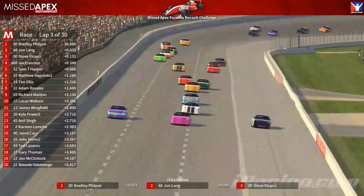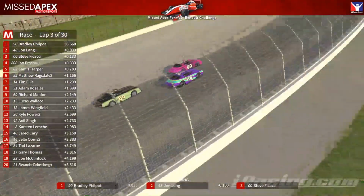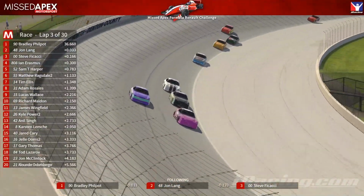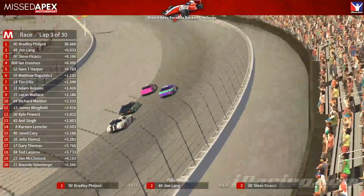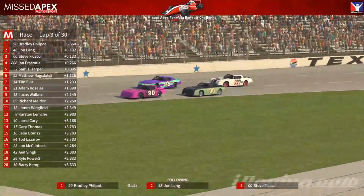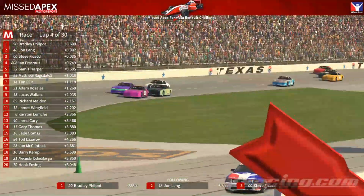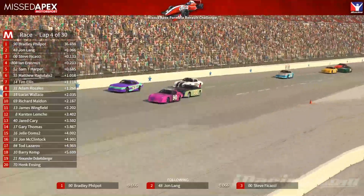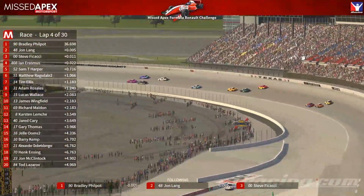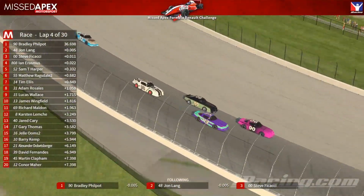But there's Trumpets trying to take advantage of it as well. Meanwhile, Ficacci looking towards the inside, and it looked like a bit of a wobble there for him. And Philpott definitely had a twitch as they went through. But it's still Lang up high, trying to challenge for the lead. This is Ficacci's opportunity. He's up the inside, but he's going to run out of room before he hits the back of Philpott's car. And with that tighter line down low, I think he will take second place, but Lang has just got it by half a car length.